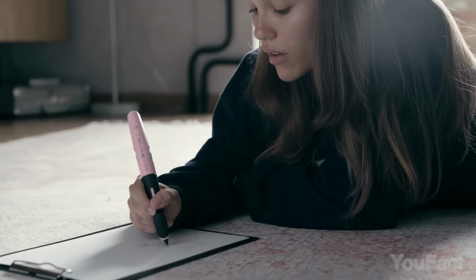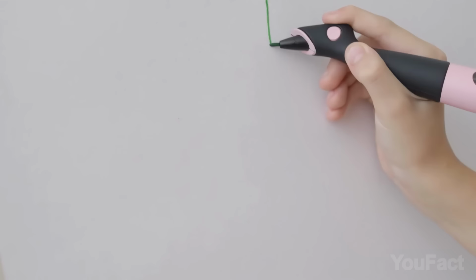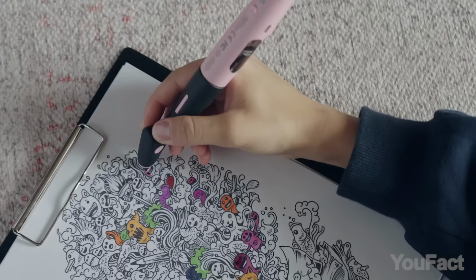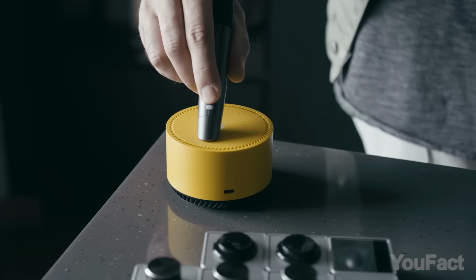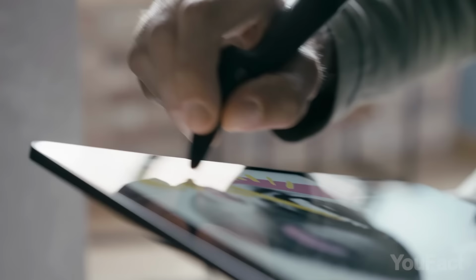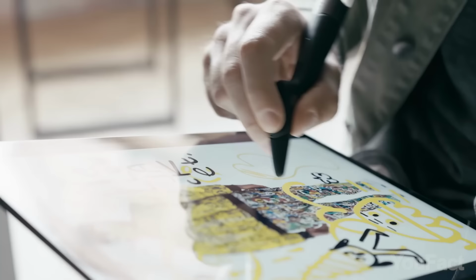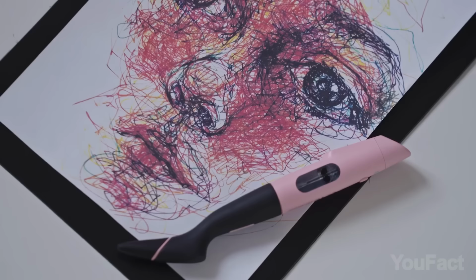One pen to draw them all. Jokes aside, select a color from the world around you, scan it, and let the pen customize it for you. Just make sure there's enough ink inside. Now you're ready to draw. Yep, it's like an ink printer, but it's a pen. By the way, you can save the colors to use them for digital paintings too. Imagine the limitless possibilities for artists, writers, designers, and creatives when 16 million colors are right at their fingertips. You heard that correctly. One pen, 16 million colors.